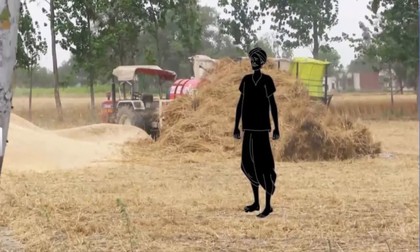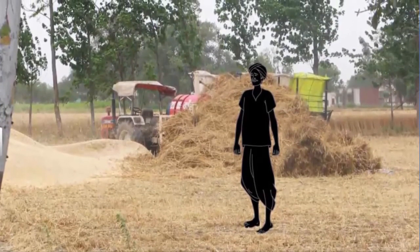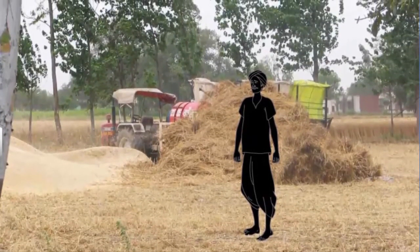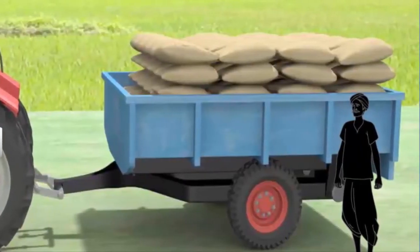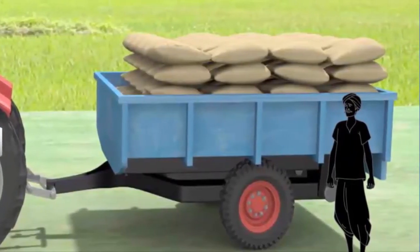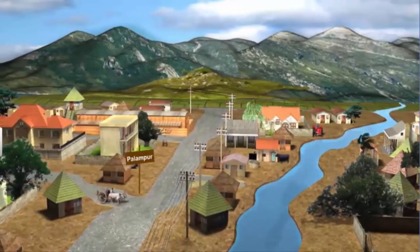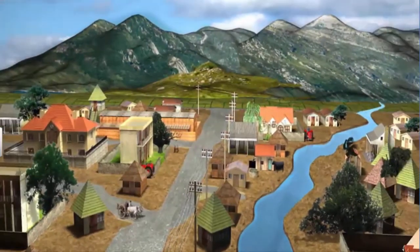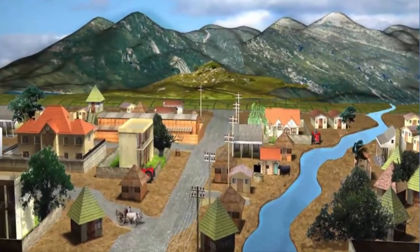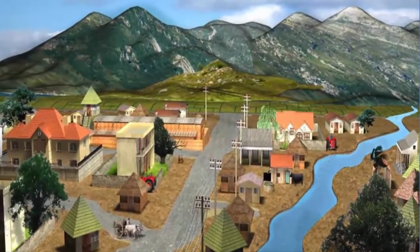The large farmers also use their surplus profits to acquire new fixed capital assets like farm machinery. The large farmers are also investing money in non-farming activities like transport and shops. Thus, while the rich are getting richer, the poor are getting poorer in Palampur. Like most villages in India, farming is the main production activity in Palampur.